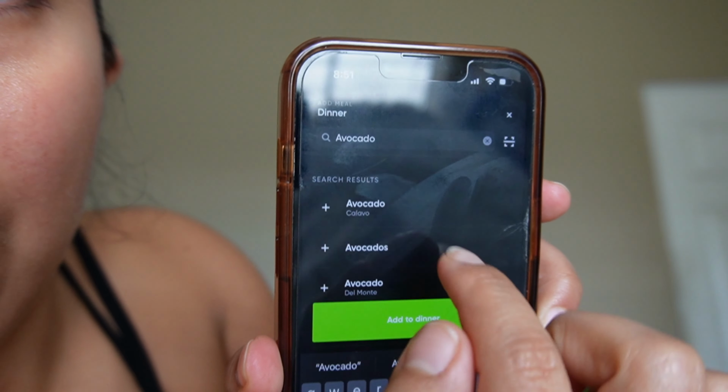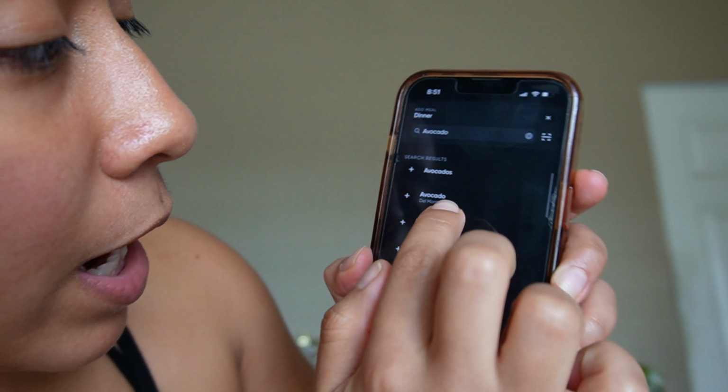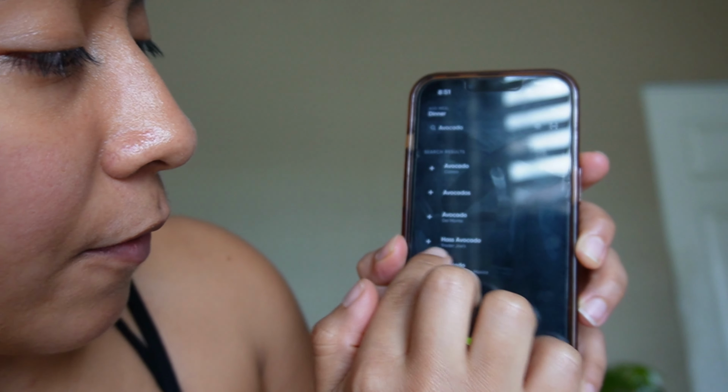Okay. So now we're in my room, but we still gotta input more things. You saw I put avocado in that sandwich, so we're gonna go ahead and add that. You just gotta look up avocado and look at the brand because there are different brands here.